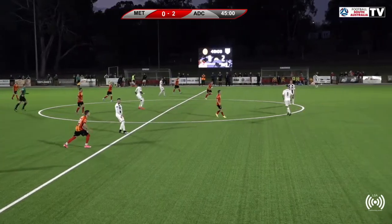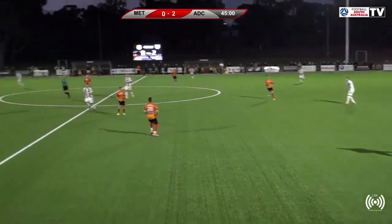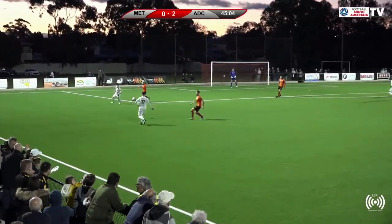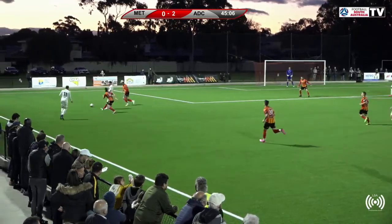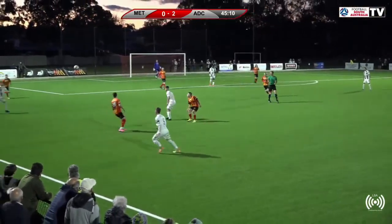True. Kick-off underway. Second half commences. Can MetroStars get back into this game? Can Adelaide City hang on? Adelaide City leading 2-0.